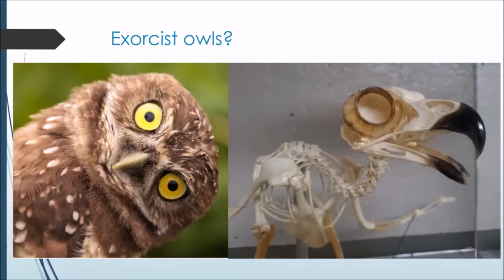Owls, as I mentioned earlier, most owls are nocturnal. They're adapted to live and hunt at night. And they have really big eyes. In fact, their eyes are so big that a great horned owl, which is about 2 feet tall, has eyeballs the same size as an adult human. But I said eyeballs, and owls don't actually have eyeballs.